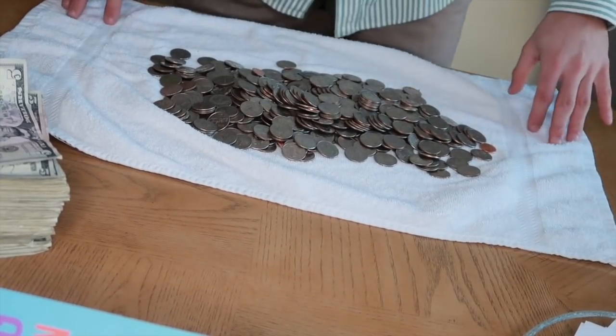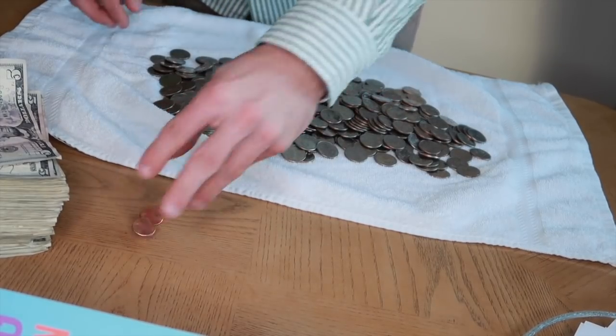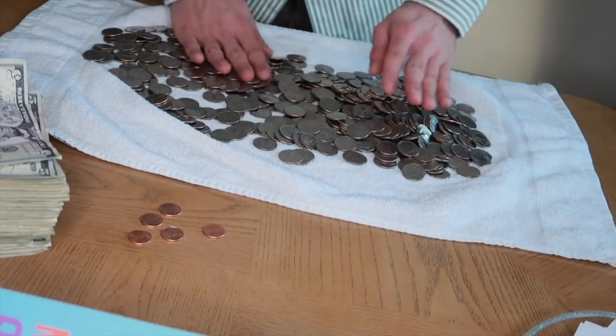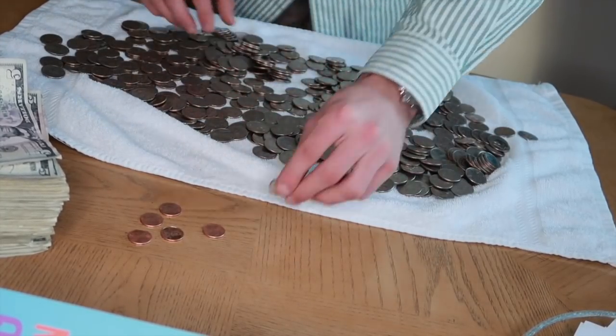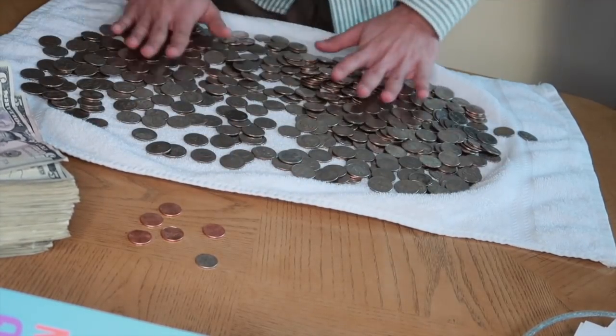All right, so this is the change from that location. I see a couple pennies in here, which I'm going to take out. There are a few. You'll notice that in bulk people will try to put pennies in your machine. They'll also try to put dimes, which there's a dime. So yeah, check that out.